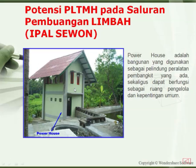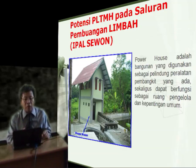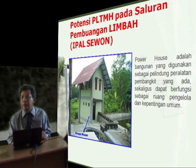This is what I want to explain to you about the potential of Mikrohidro for the water treatment plant in Sewon Bantul. We have made our plant and it could also produce 10 kilowatt, but because the discharge is too low, this reservoir can produce 2.5 kilowatt from the excess water or release water from the water treatment plant. The head from here to the end is about 6 meters. 6 meters is enough head actually. You can go there, a very nice place. But because the utilization of the electric production is not managed well, this powerhouse is stopped, not working.